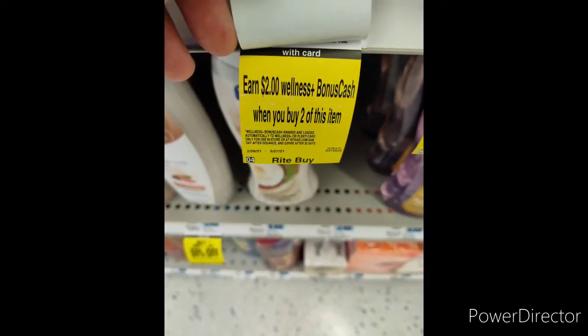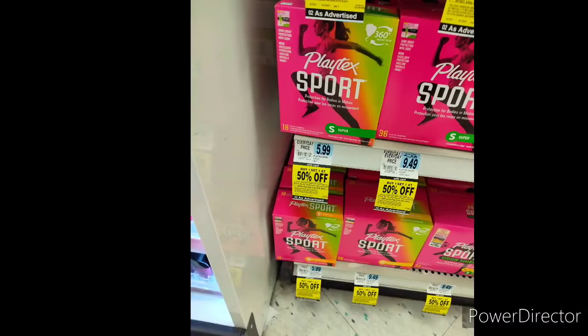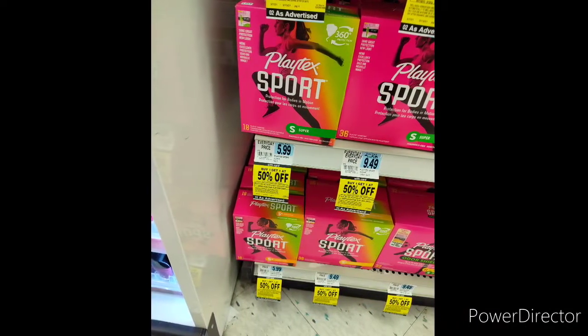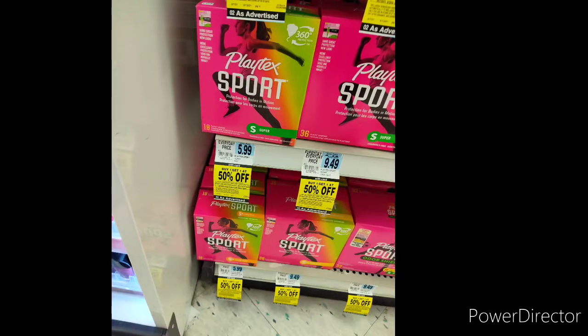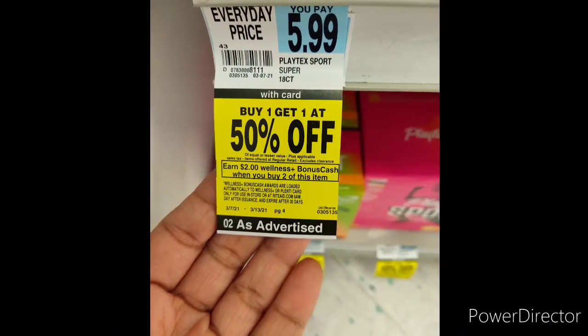Then the next thing that I picked up, because my Ibotta reset, was this Playtex. It's $5.99. You buy one, you get one half price, and you get $2 when you buy 2. And we have a $2.50 each Ibotta rebate for these Playtex. So it's free plus a money maker.